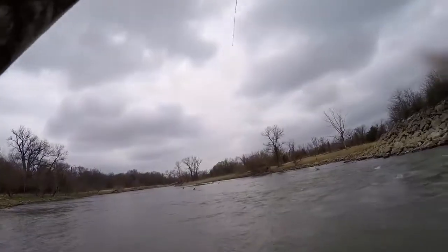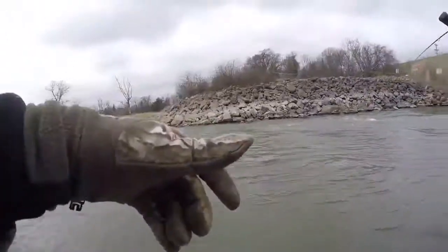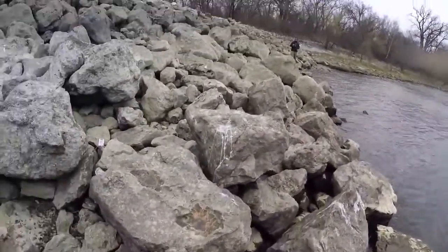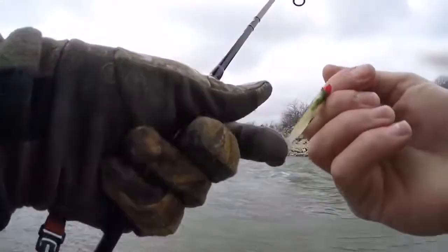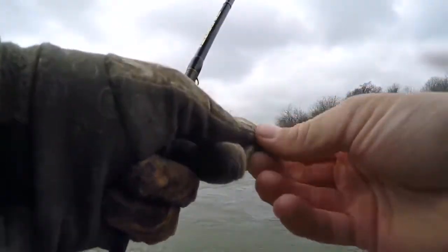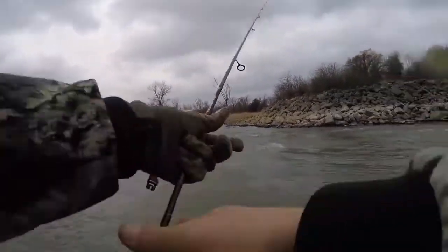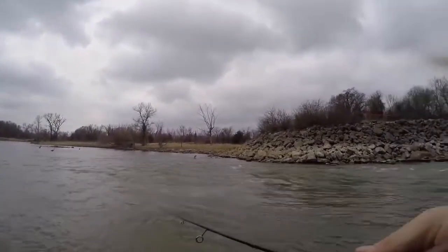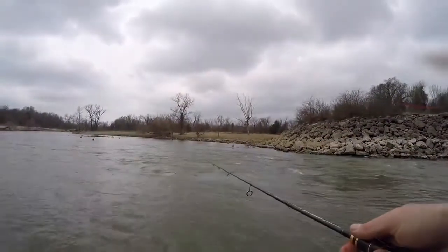Got him, got him. Come on. Come on, baby. Don't get off. Oh gosh, you got off. Don't get the camera out. Man, I don't know why. I don't know what it was. That might be my last shot. They're not biting like they were. Dang it.